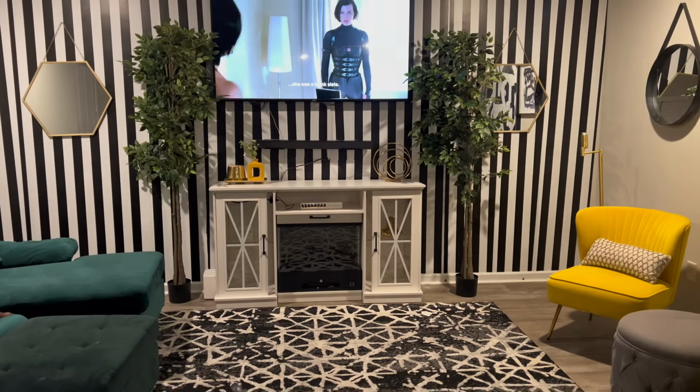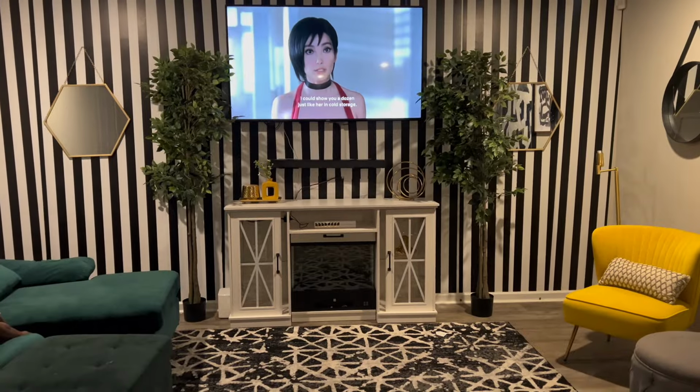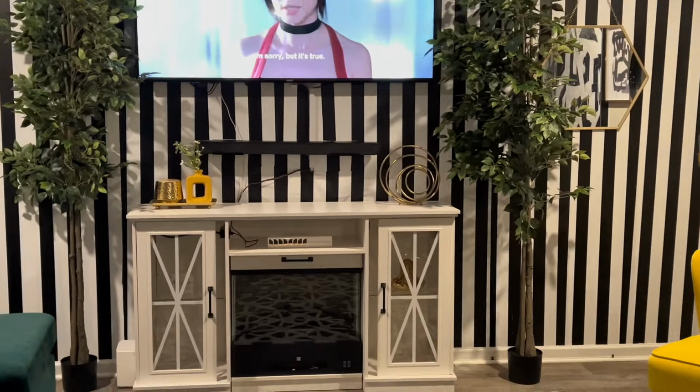I'm going to be adding some lights at the top of the plants. Tomorrow they should be here. And then I'll show y'all how that looks. But it looks good.